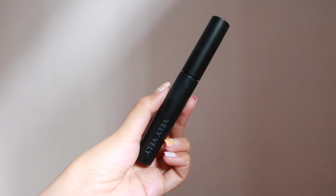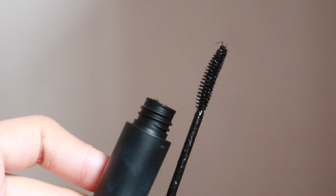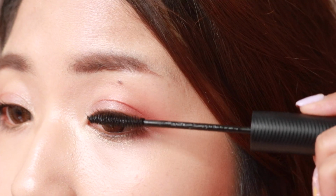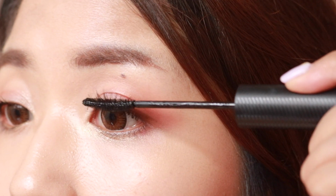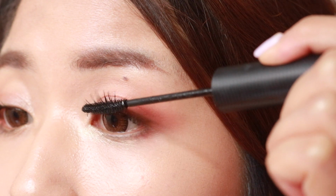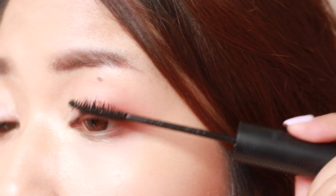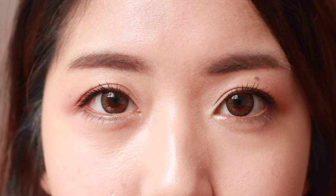It is time to curl our lashes and apply mascara, so I'll be using the Vely Vely Lash Up Long Curl Mascara, and this is one of their new products which will only be launched on the 20th of April. So I've used this mascara a couple of times now and I really like it because of the wand or the brush. I feel like it's so thin that it makes it really easy to see where you're applying it, and it also doesn't clump up my lashes, and I think it makes my lashes look very naturally long, which is nice because it really ties into the whole natural look that I'm going for.